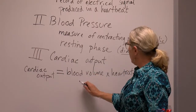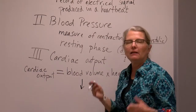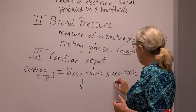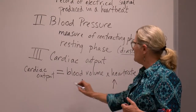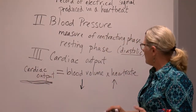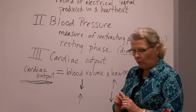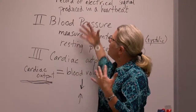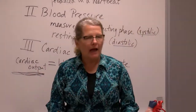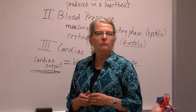So when your blood volume is very low, let's say you've been standing a long time and less blood is getting to your heart, the heart rate has to increase because this is a constant, okay? If your blood volume is high, your heart rate can decrease. So these are the 3 things that we're going to talk about in the lab and look at as we go through. Now, I'm going to step over and actually do a blood pressure.